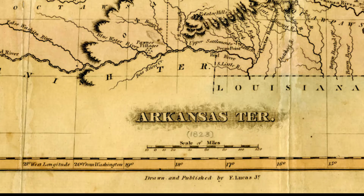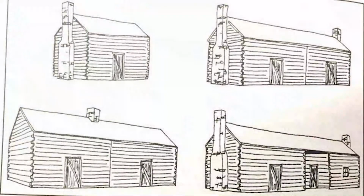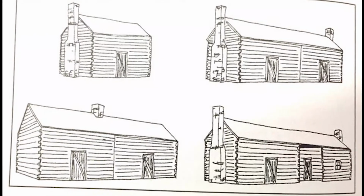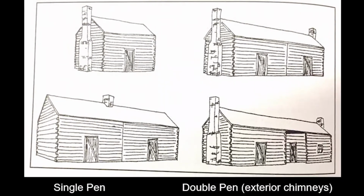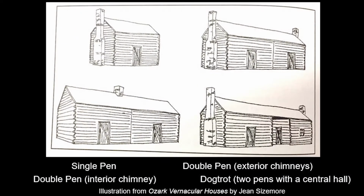Throughout this time, most early settlers who arrived in the area erected simple homes and farmstead buildings, taking advantage of the plentiful forest for logs and rough-hewn timber to use as the main building materials. These buildings were relatively quick and easy to build using locally available resources. Common log cabin forms in Arkansas were the single-room cabin, also known as the single pen, the double-room cabin, or double pen, and the dog trot cabin, which consisted of 2 rooms or pens separated by an open breezeway.